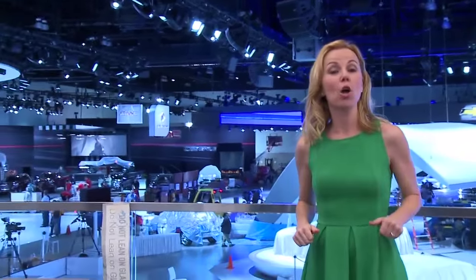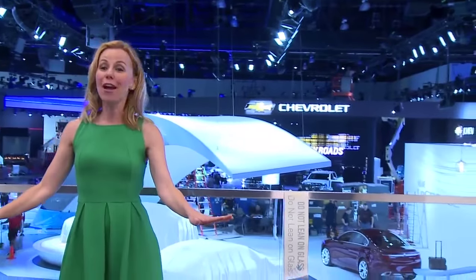What we're going to do now, though, is show you a magnificent view of what it looks like still being set up. Take a look at this. All of the final preparations are happening just behind me. Cars are being rolled in. The exhibits are still being built, and in fact, a lot of people are rehearsing their lines for the press conferences. This is all in final preparation for the 2015 Los Angeles Auto Show. Quite an amazing transition, isn't it? It's amazing how they're able to do all of that in just 24 hours.